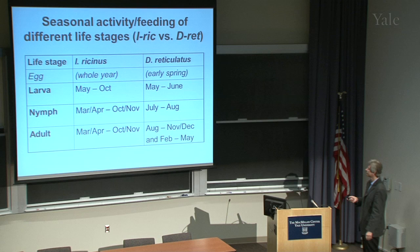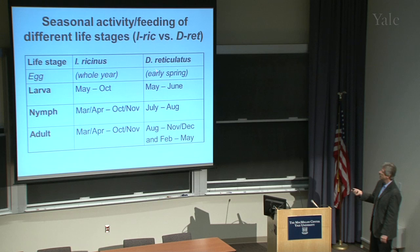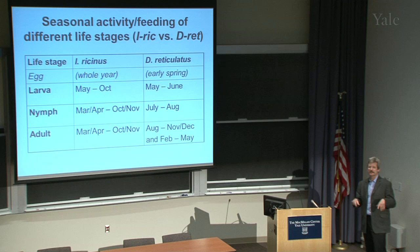Well, when we look at Dermacentor reticulatus, it's completely different. And here, let me start with the egg, although it's not a feeding stage. It is only there in early spring. So the female, whether it feeds more in the fall or in the late winter or spring, lays its eggs in early spring. And the resultant larvae you will find only in May and June, but you will not find them because they are in the nests of animals.